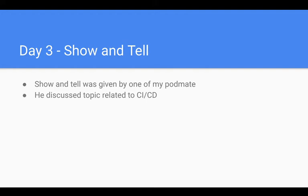All right, day 3 is the show and tell. Show and tell was given by one of my podmates, and he discussed topics related to continuous integration and continuous development. Something like Travis CI, and unit tests in general. That's pretty interesting. I plan to have more CI/CD coverage, at least CI coverage, along with more of my open source projects. So now it's really great to see how CI works.